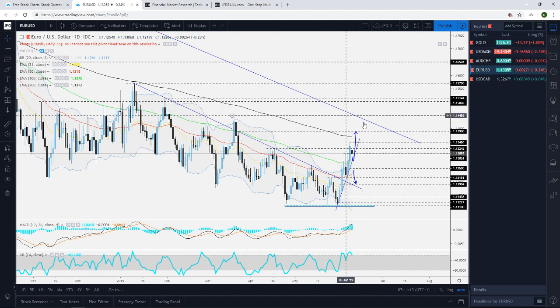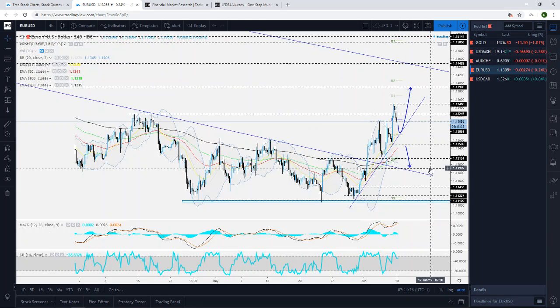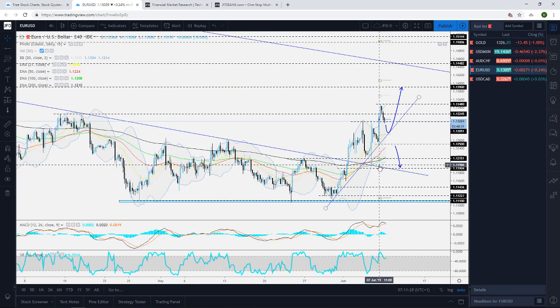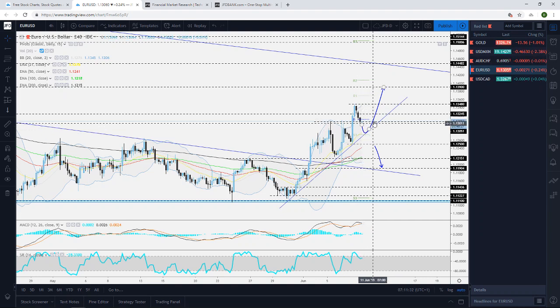But if this downside line gets broken, then we may see larger extensions to the upside in the near term. So for now, be very careful with that. Still keep your eyes on this little short-term tentative upside line, just in case this decides to fall further down below the 1.13 level.